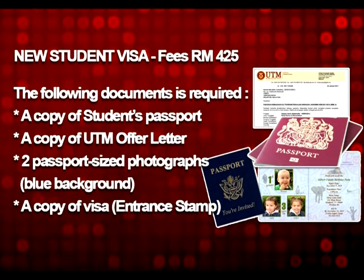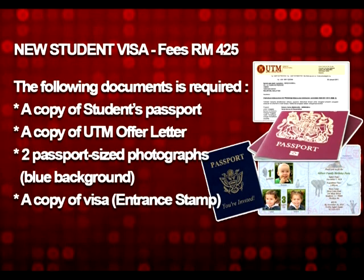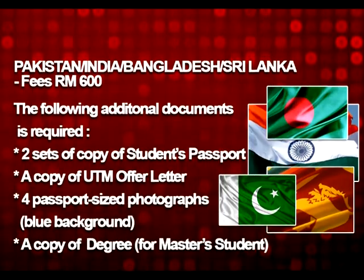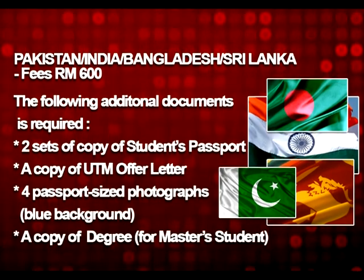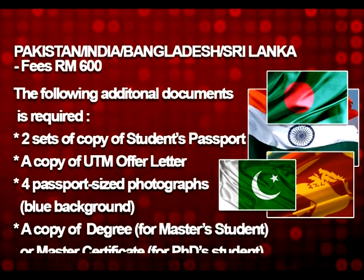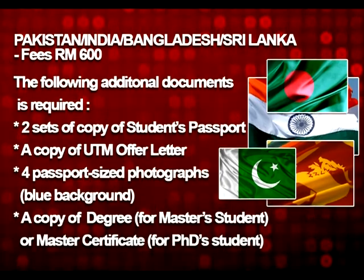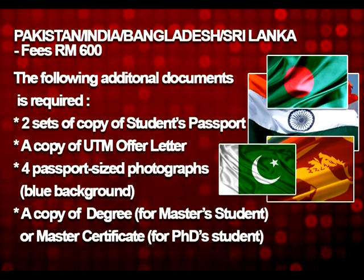To obtain your new student visa, you are required to be ready with a copy of student's passport, a copy of UTM offer letter, 2 passport-size photographs, and a copy of your visa. For students from Pakistan, India, Bangladesh, and Sri Lanka, you are required to be ready with additional documents that include 2 sets of copy of students' passports, a copy of UTM offer letter, 4 passport-sized photographs, a copy of your degree for master students or master certificate for PhD students.